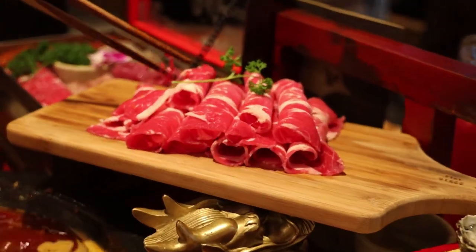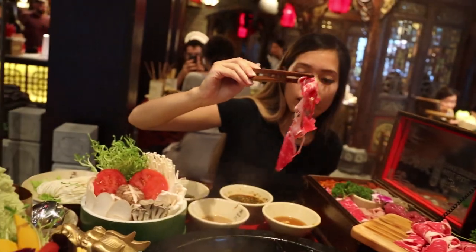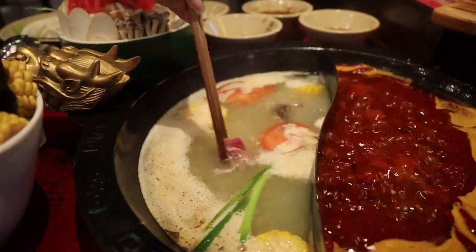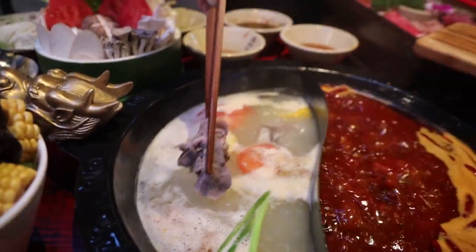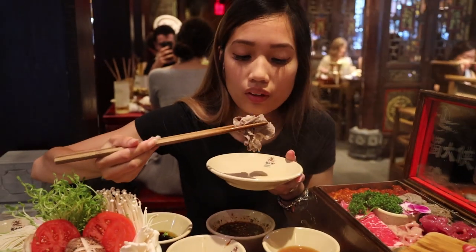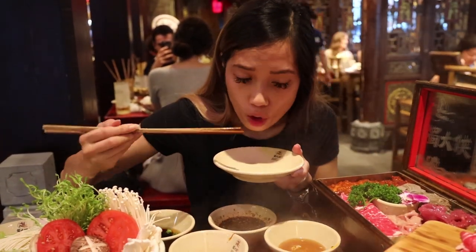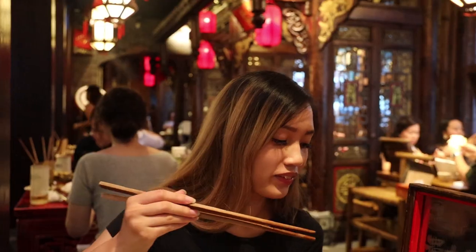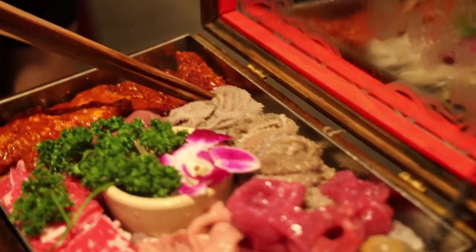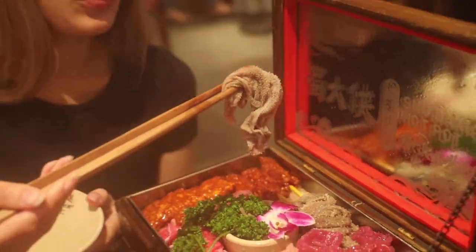Okay, this one just came out. Wow. This is good. Go for it, babe. Dunk it in. See what you think. You know what, let's go with a try. This? Okay. Oh my goodness, look at that. It's got like tentacles on it. Do you want it in the spicy or the mild?